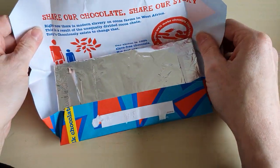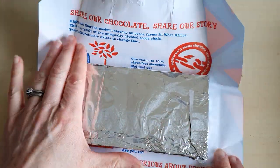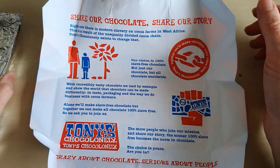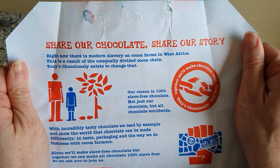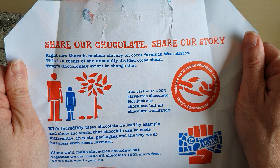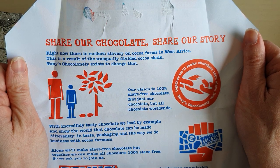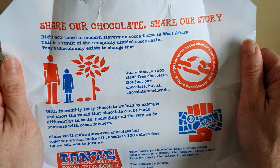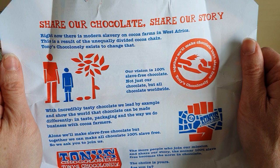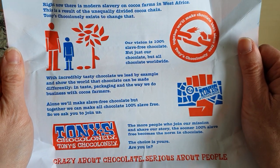Oh, there's more information on this one. Okay, let's read this one. Share our chocolate, share our story. Right now, there is modern slavery on cocoa farms in West Africa. This is a result of the unequally divided cocoa chain. Tony's Chocolonely exists to change that.